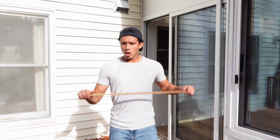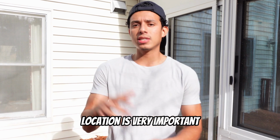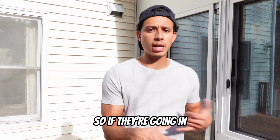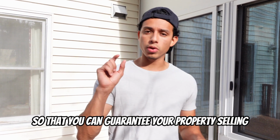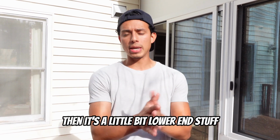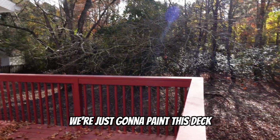The deck. So guys, when it comes to creating a budget for renovations, location, ow, I just gave myself a splinter. Location is very important due to the fact that that is what dictates your ARV, and your ARV is dictated by comps. You have to take a look at what comps are doing, right? So if they're doing very minimal painting, I personally advise doing a little bit better than the comps so that you can guarantee your property selling because it's nicer than what has sold. But if you're in a higher end area, that means that you want to do higher end stuff. And if you're in the lower end area, then it's a little bit lower end stuff, if that makes sense. So that goes into the rehab budget overall because higher end stuff costs a little bit more. You have to take that into account at the beginning when you're putting together your rehab budget. We're just going to paint this deck.